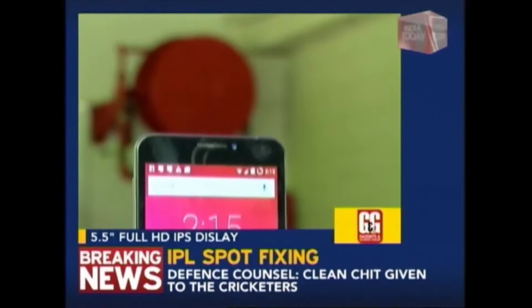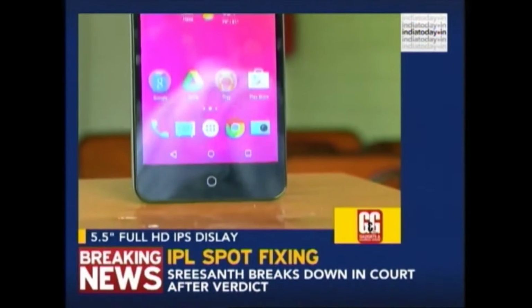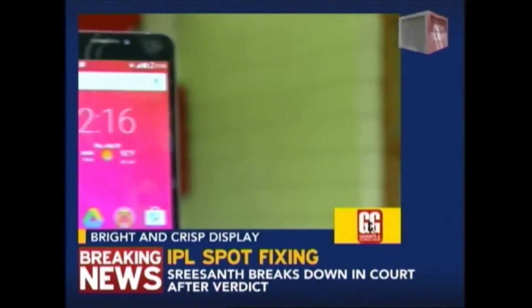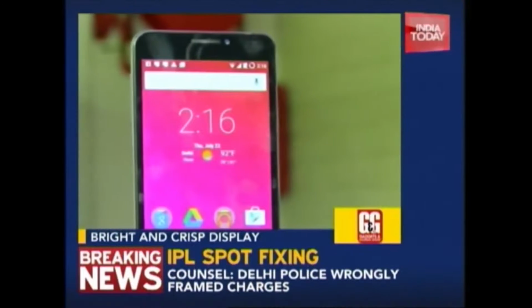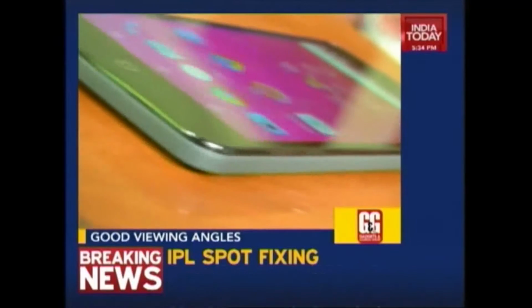Yureka Plus has a 5.5-inch Full HD 1080p IPS display, which is further protected with a layer of Corning Gorilla Glass 3. The display produces true-to-life colors, sharp contrast, and also offers great viewing angles with minimum color distortion at extreme angles.